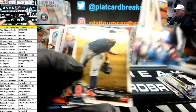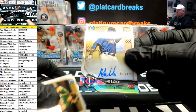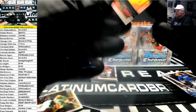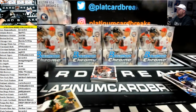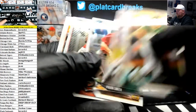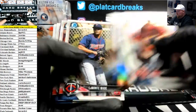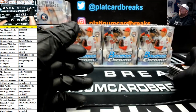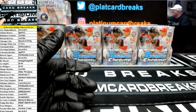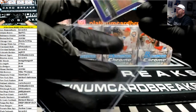Ohtani Sterling insert. Refractor Castro for the Marlins. And Refractor Auto Badu for the Twins. The owner of Fanatics owns the Sixers. I did not know that. Learn something every day. Purple Shimmer, Dylan Cease. Badu, he's a bad man.